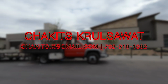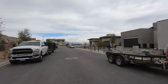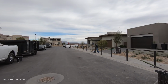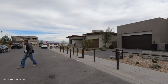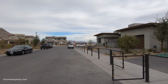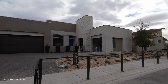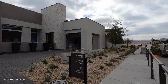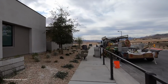Alright, what's up everybody? Another day, another property tour. So today I'm here in the master plan community of Summerlin. I'm here in the village of Red Pointe. And today we are here touring the Overlook. So we're going to focus on these three floor plans here by Pointe. Today I'm going to take a look at plan 3.